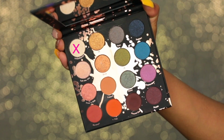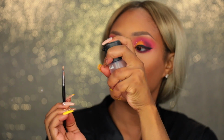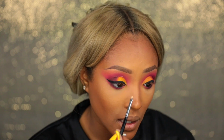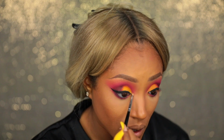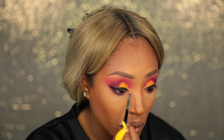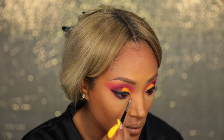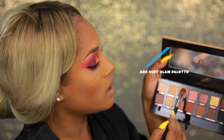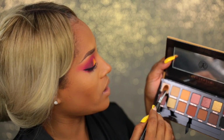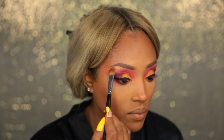Okay, so I'm going to go into Unbother, which is like a vanilla shade. I'm going to spritz it with some Fix Plus. And then I'm going to add it to the inner tear duct. And then I'm going to take some of that yellow shade and put it right on top. For my underbrow highlight, I'm going to use Orange Soda and Tempera to put underneath my brows. And I'm just blending that in.